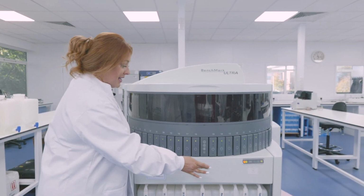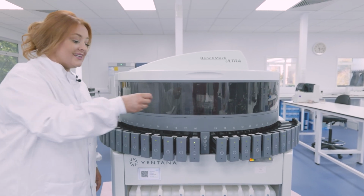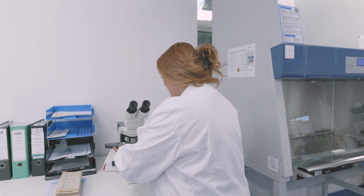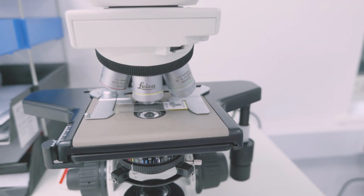So, without further ado, this is once the slides have been stained. You'll take your slide, and then these get QC'd by a trained scientist, ready to ensure that they're at the top quality. These will then go on to the pathologist.